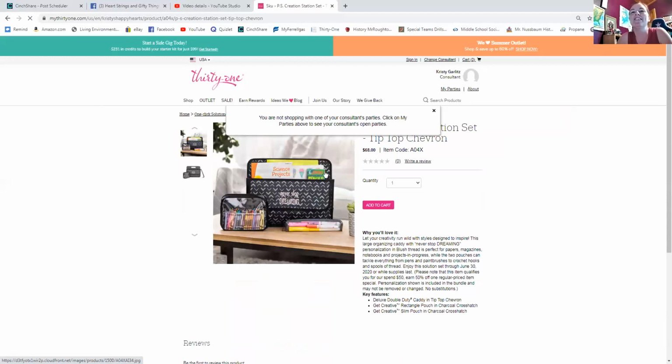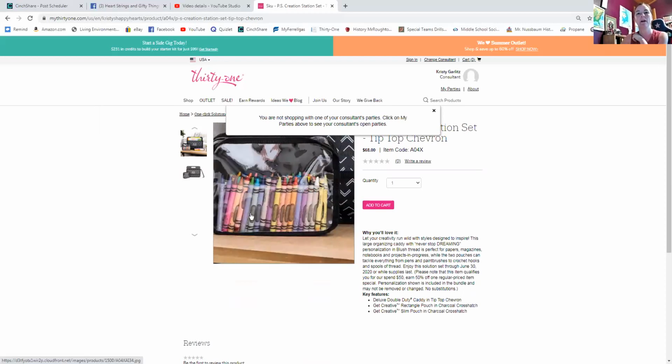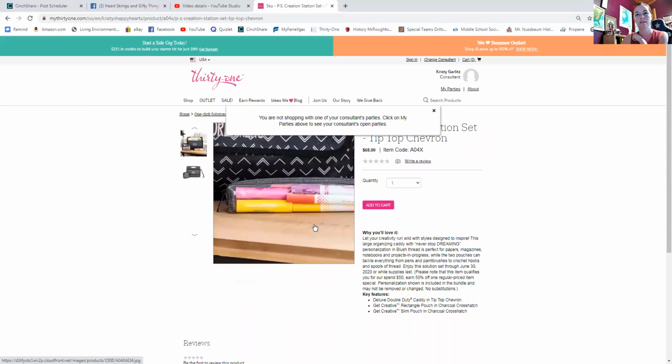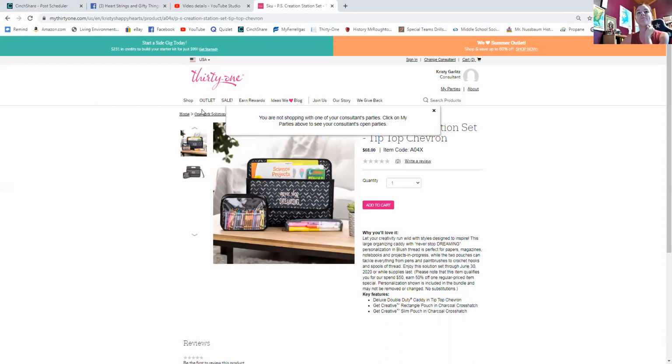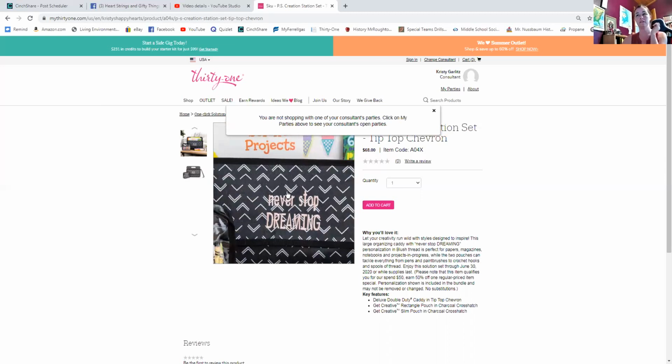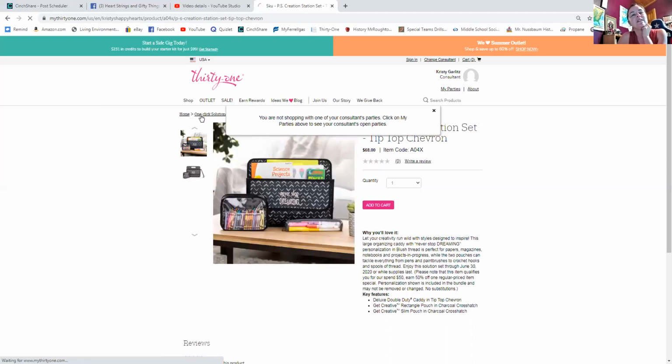Creation Station set. I'm actually getting myself one of these deluxe double duty caddies because I just got into planning with stickers and all of that other fun stuff. So I need the deluxe double duty to carry all of that. And then these items are add-ons in the Get Creative line, the Get Creative Slim pouch, and the Rectangle pouch. Your PS sets come already personalized, and sorry, there's a fly. The personalization's factored into that price. Never Stop Dreaming is cute.